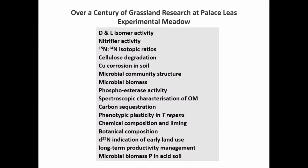This table gives a breakdown of all the research topics that have been carried out at Palace Leas over the past 100 years or so, but of course most of the last 30 or 40 years.